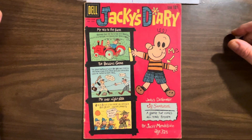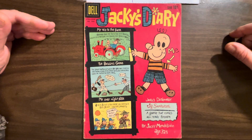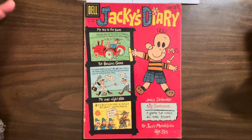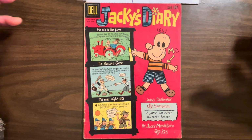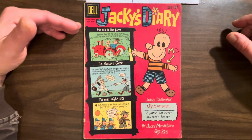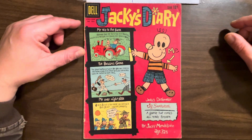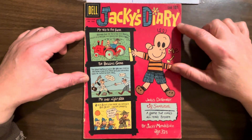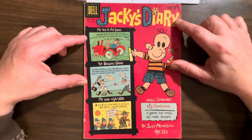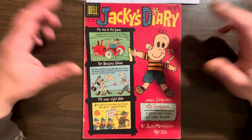Today we're going to be looking at Jacky's Diary. This is part of Dell's 4-Color Comics series, which would just have various titles and series and characters, but all numbered under the same kind of umbrella. So this is number 1091. But there's not 1,091 issues of Jacky's Diary. This is the only Jacky's Diary comic made until IDW published a complete collection of the strip about 10 years ago.